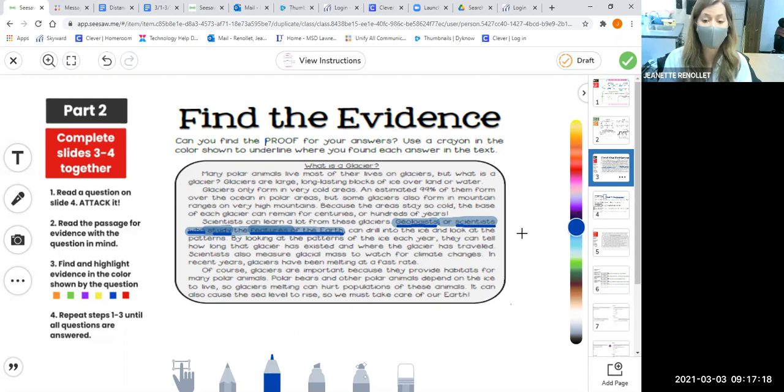When you take IREAD, the answers will be in the text. You will go back to the text and look for the answer. That's why we call it looking for evidence. After you find your evidence, you can click your correct answer. Right now, you should have your blue evidence highlighted.